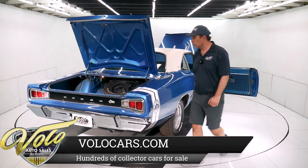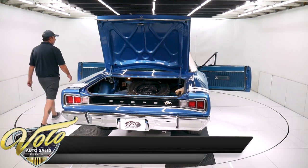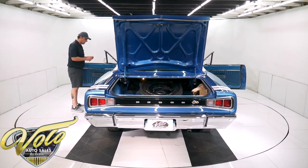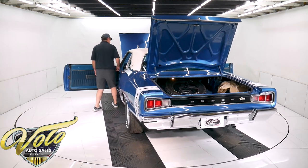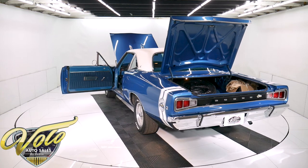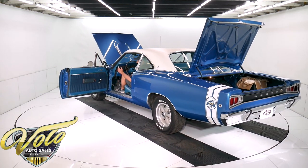So bottom line, you got a real Super B, fantastic colors, rust-free metal, correct driveline. You got gauges, you got power steering, you got power brakes. Now let's see if it starts. There you have it. What more do you want?